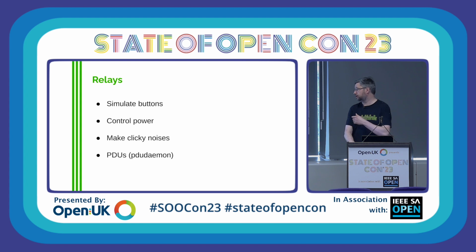Very good. I didn't put a picture in here because generally there are so many variants of relays that it's difficult to choose. They're not always open source, but the software to control them is often. And you can make your own, but generally they are so cheap and available nowadays that you may as well just buy something off the shelf unless you need anything really complex, when of course you can go and make your own thing.